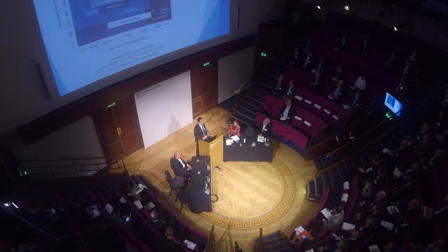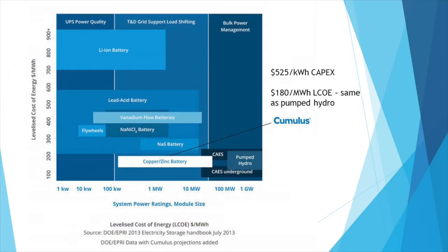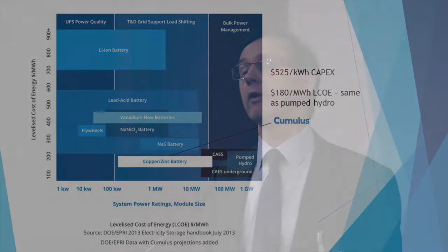In terms of our positioning in the marketplace, you probably can't read a large chunk of that, but bear in mind that at the bottom right is pumped hydro. That's the bulk, 96% of the energy storage market today. Our price point, our levelized cost of energy, will start at the pumped hydro level, and we will then drive it down from about $180 a megawatt hour down to close to $100 per megawatt hour. So we will start at the lowest point in terms of lowest cost, and then we'll drive the cost down from there.